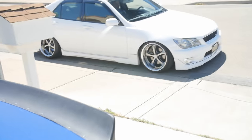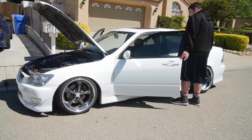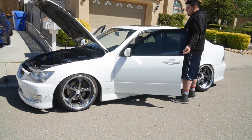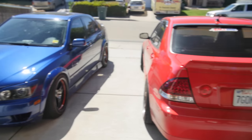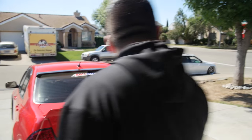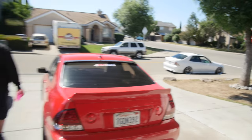And then right now, my buddy Justin is about to buy a white IS. Check this out. I think it's clean, I think it's sick. I hate changing off on this. Oh shit, damn, three ISs. Look at that, one, two, three. What more do you want? The paint was a Mako job, but it's actually a really good Mako job.